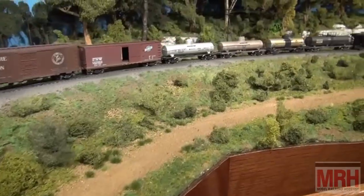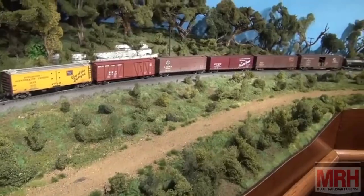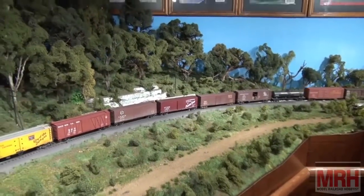Check it out. Fast, easy, and thorough. And with that, that ends this layout construction segment on What's Neat.